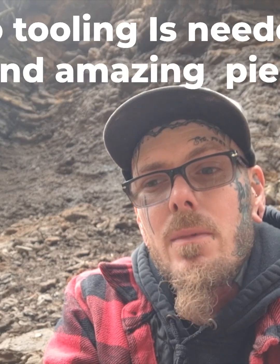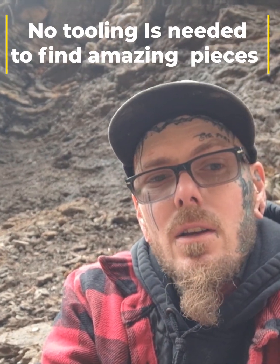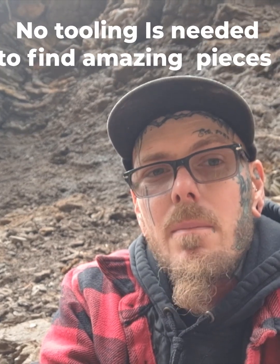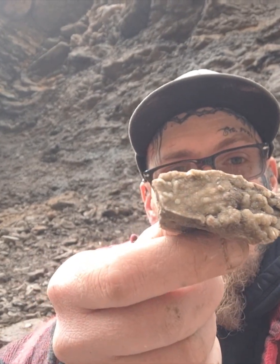You don't need any tools if you don't want to bring them. Save room in your backpack for the pieces that you find. You can just surface collect. You're going to find amazing pieces just walking around looking on the ground. This piece here needs to be cleaned up, just lying on the ground.